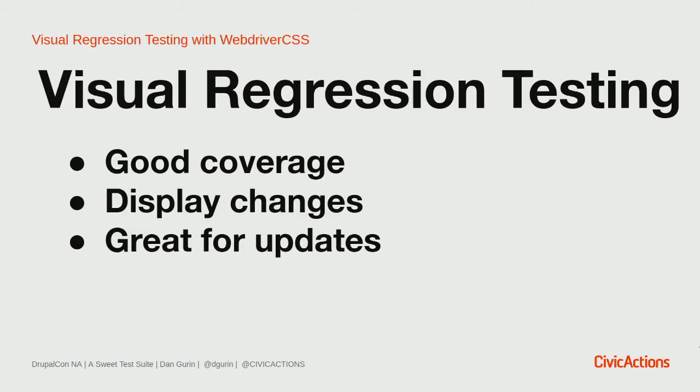Let's say we've got a new site, we have some design comps, or maybe an existing site, and want to establish a baseline for how that site should look. We can use these images as starting points. Visual regression testing makes it easy to implement wide coverage without much thought. When we update core and contrib, we don't want to see any changes. With custom development, we might expect to see changes for some or all pages.